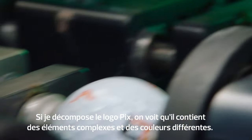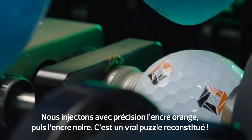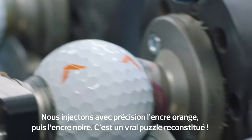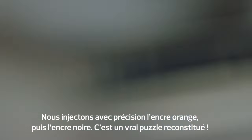So in pad print technology, I have to go over, pick up the orange ink, come over and put the orange ink precisely on that ball. Then I've got to go to the next station, pick up black ink, do the same thing. So it's almost putting together the puzzle, right?